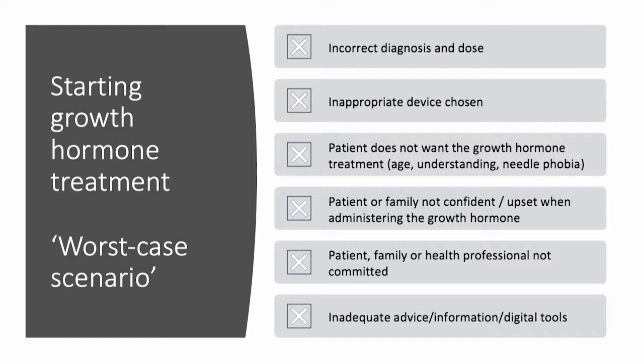Patient, family or health professional not committed. This is, as I said before, in three parts: patient, family and health professional. You need all three of us to work together. And inadequate advice, information, digital tools.